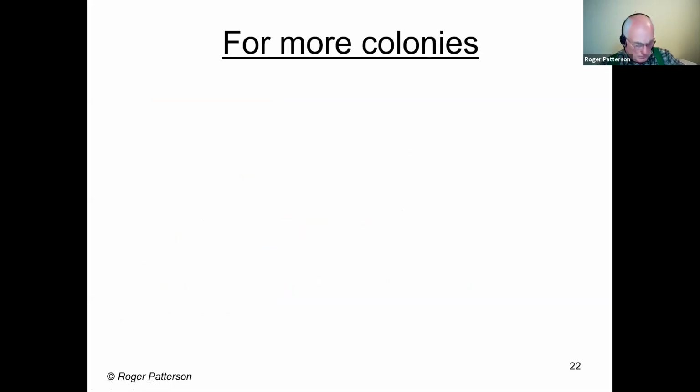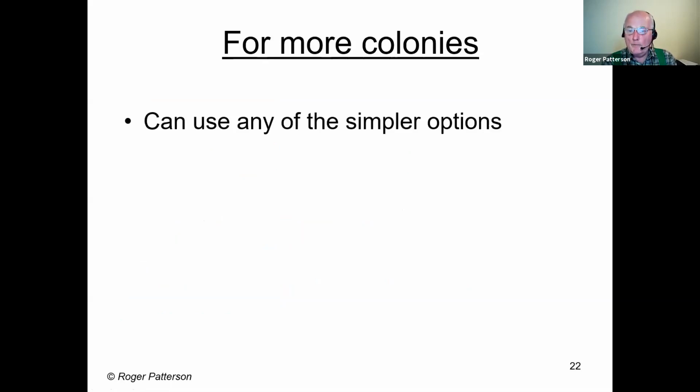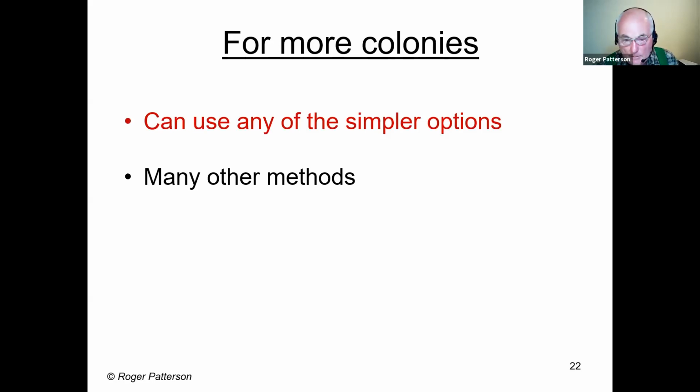So if you want more colonies than this, you can use any of the simpler options, just multiply it up. You can do it quite easily, but I think probably if you want quite a lot of colonies, you'll want to do it as efficiently as you can. Again, there are many methods, or many other ones.